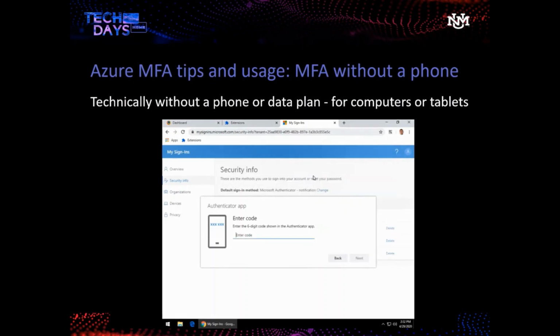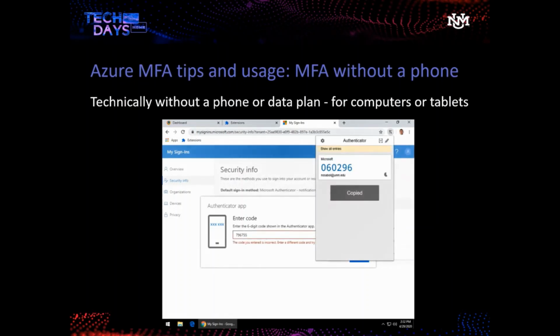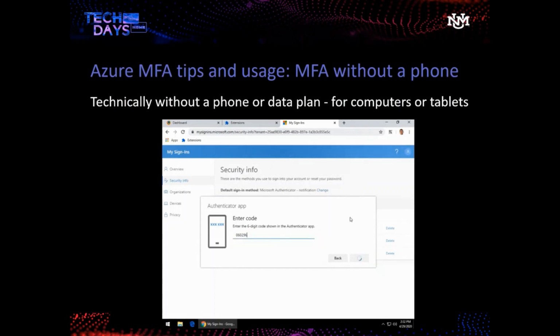So if you double click, you can actually copy the code in there. And I actually made a mistake here, so this is probably going to fail. As you can see, that code didn't match what was displayed in the window. So we'll go ahead and copy that again, paste it in there, do next. And after a couple moments here, it should validate, and we'll get this Authenticator extension linked as one of our multi-factor authentication methods in our account.